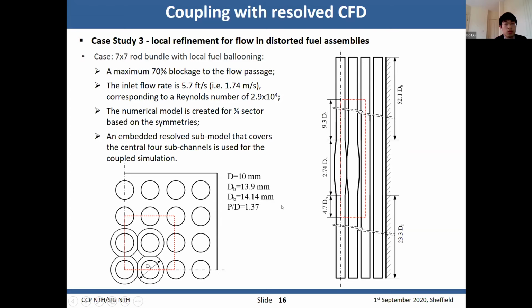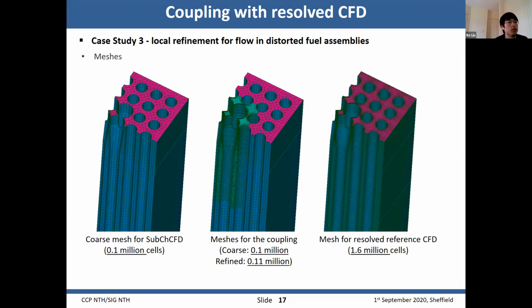And this slide shows the meshes we used. The first picture is a coarse-grained computing mesh used in the uncoupled baseline subchannel CFD simulation. The second picture includes the same coarse mesh and the refined mesh for the embedded model in a coupled simulation. And the last picture is a CFD fine mesh, which is used to produce a reference result of a CFD simulation.